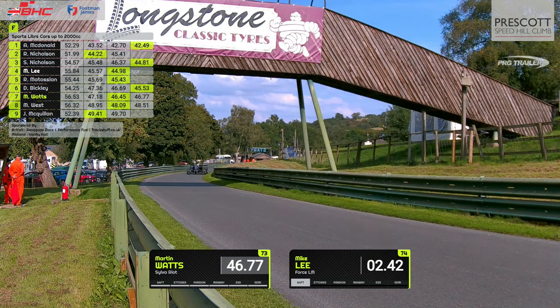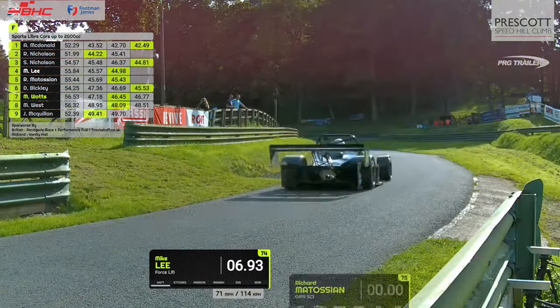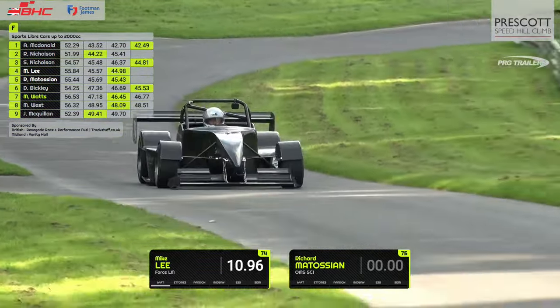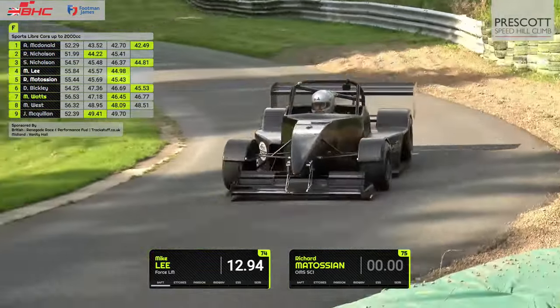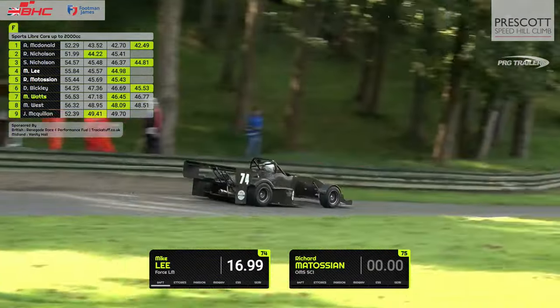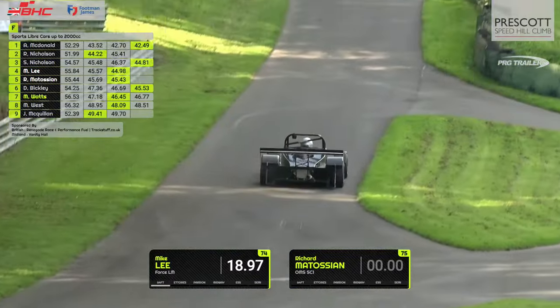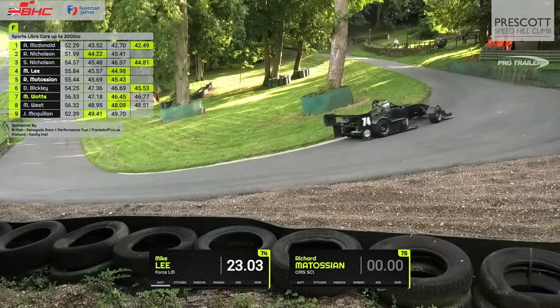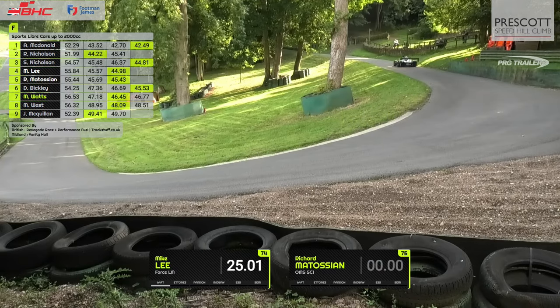Dave Bickley's done a 45.53. Martin Watts is looking to get out of the 46s somehow. We'll have to see if he's done. No, he hasn't done that. Still done a 46.7. We've got Mike Lee in the 4th LM. He's currently about 4th in class, but he's in the 44, so he's looking for more. Anyway, heads up the hill through Pardon.